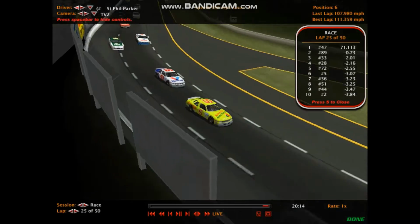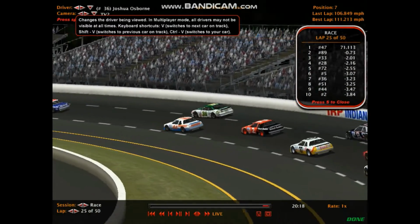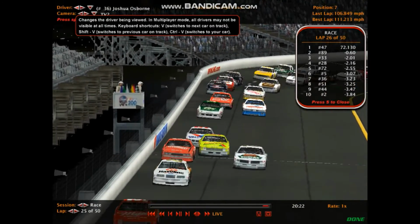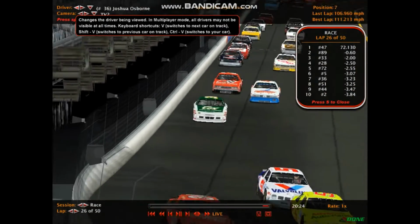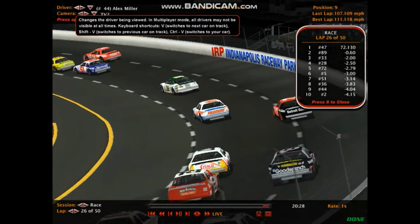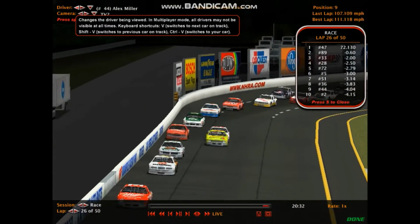So lap traffic kind of, actually I should say this race has actually brought the competitiveness out in some of the other drivers here. And some of the drivers in this field who we haven't talked much about here today. Dylan Young and Alex Miller has now entered the top 10. Miller up to 9th, and Dylan Young up to 10th position right now. Car number 44 and 2.